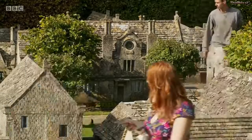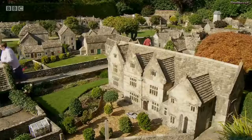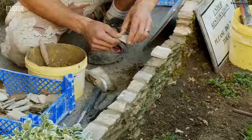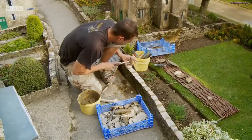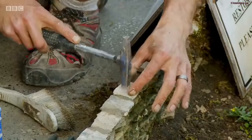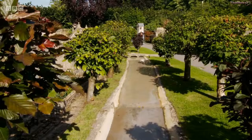Because of its historical and architectural significance, the miniature village was given Grade 2 listed status earlier this year, the only one in the country to receive such an accolade. To ensure its upkeep, Julian has a team of people on hand who are responsible for maintenance and repair, from stonemasons who work with scaled-down Cotswold slate to gardeners who prune the trees.